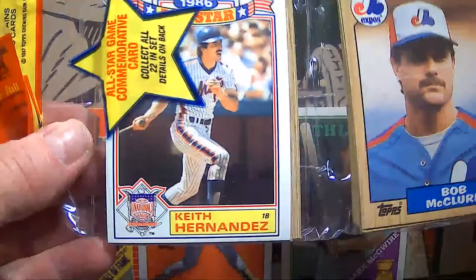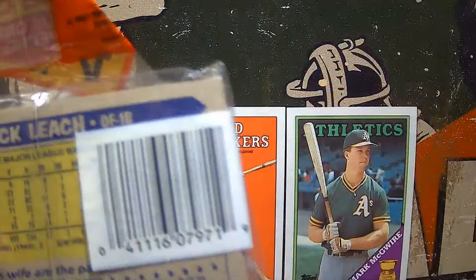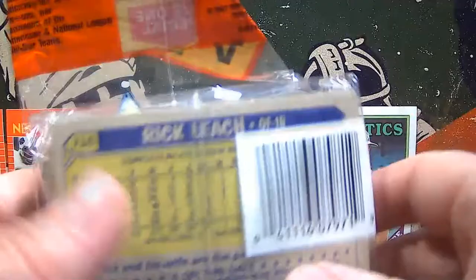Now this one featuring Keith Hernandez in the All-Star spot. We've got Bob McClure and Rick Manning. And on the back, there's a Rob Deer and Alvaro Espinoza and a Rick Leach. Hey, couldn't Leach go along with your fishing one? Because don't you use leeches as bait? I don't know. Or you could get leeches stuck on you if you're out there fly fishing or something. So that could be one for your fishing expedition of cards.